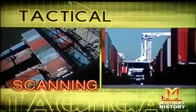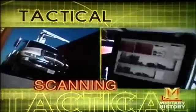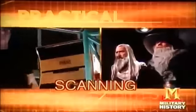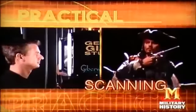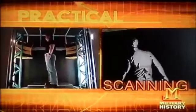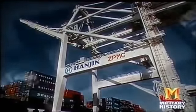Tactical scanning identifies threats to homeland security. Scanning provides a unique eye and helps keep the U.S. public safe. Practical scanning brings big screen stars down to size. 3D scanning has allowed us to take anything from the real world and bring it into the digital world. Scanning technology is now playing an important role in homeland security.